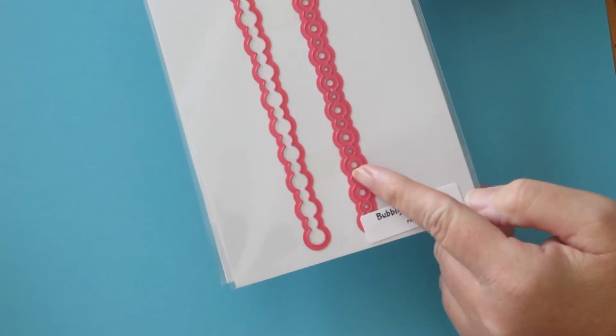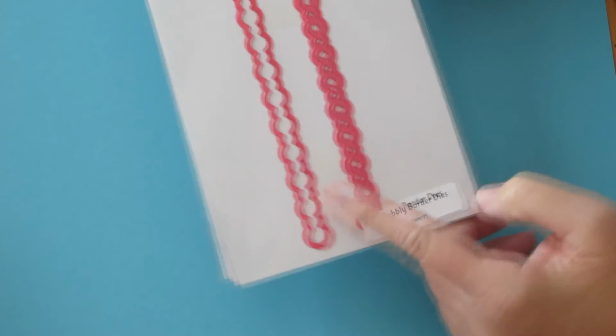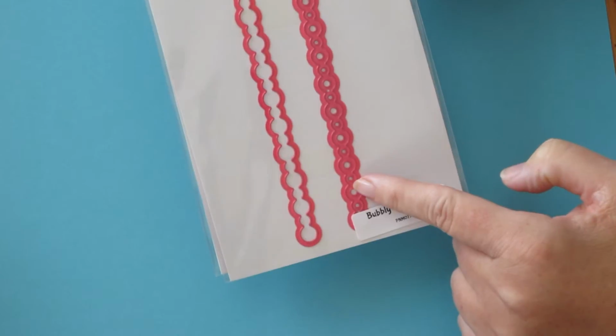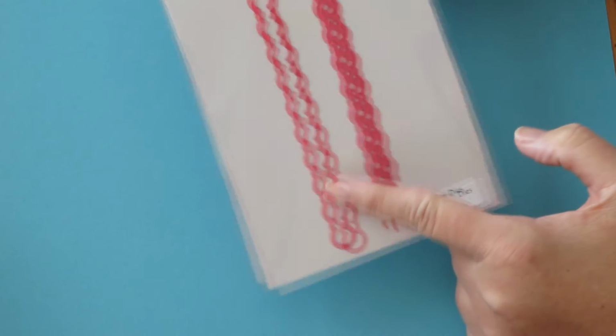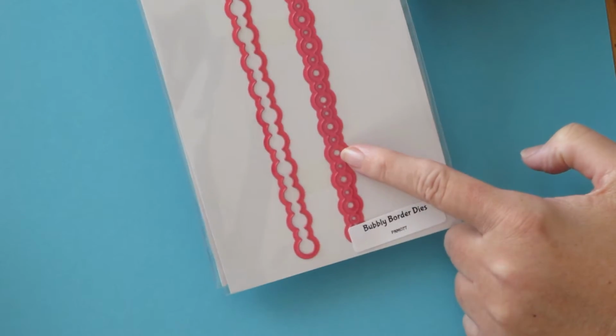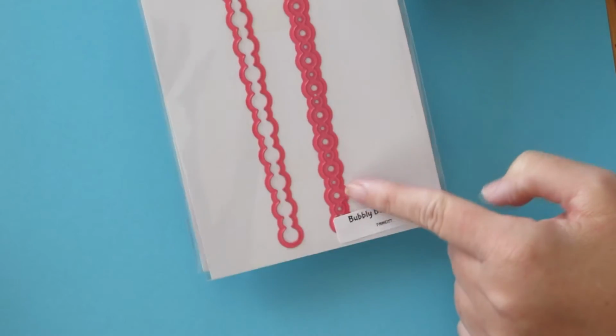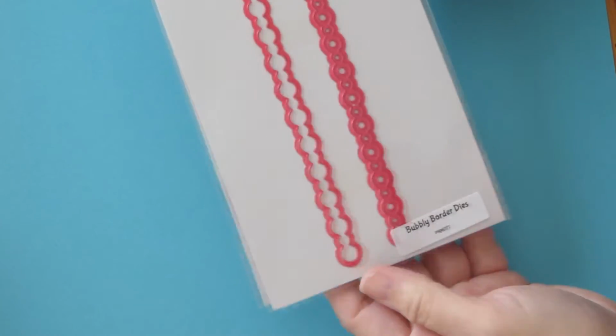And these dies here, you can use them alone and get either this bubbly border here or the ones with the circles cut out, or you can layer them. You could cut this out in one color and cut this layer and lay it on top, and you'll have this layer show through the holes there. So you could layer them up as well.